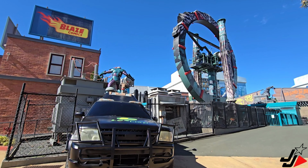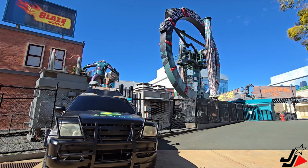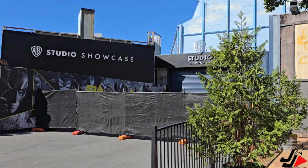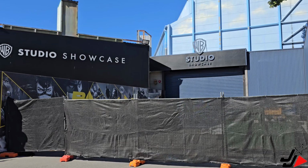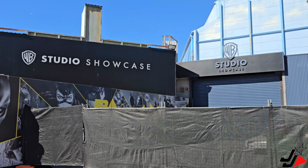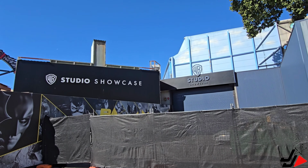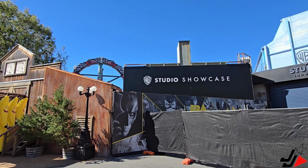And still no announcement on what's happening with the Doomsday area. We really would like to see something good happening with this area really soon in the future. Well, there's still no announcement of what's happening with the WB Studio Showcase. So yeah, anyway, we'll have to wait and see if they're gonna do anything with this particular part of the park. If they do, maybe it might include the Doomsday area as well. Let's wait and see.